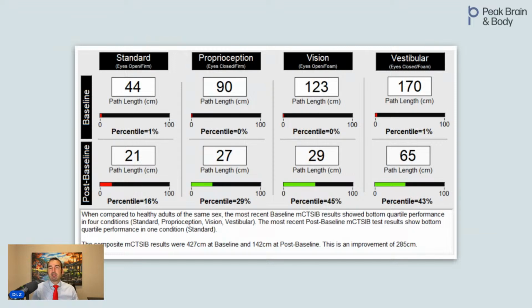Next, balance testing is another big component of a functional neurological evaluation. Pretty much everyone should have a computerized balance platform at this point in time. You can get some that are a few $1,000s to really expensive, but there's really no reason why someone shouldn't have computerized technology. This shows what happens to someone's balance before and after treatment with eyes open, eyes closed on a firm surface, compared to eyes open, eyes closed on a balance pad. And we see tremendous improvement.